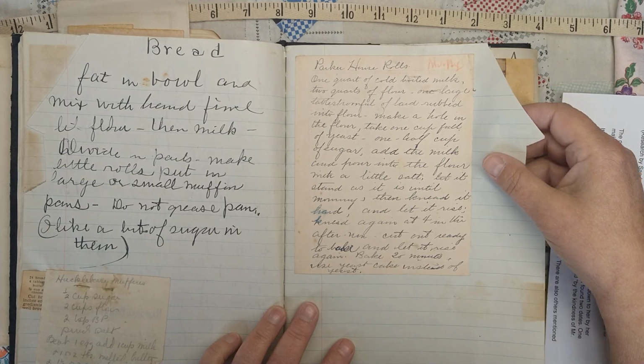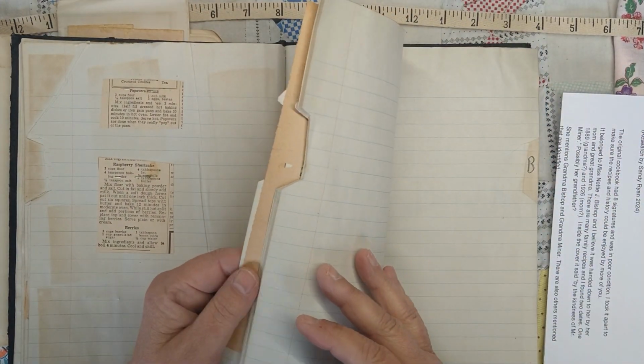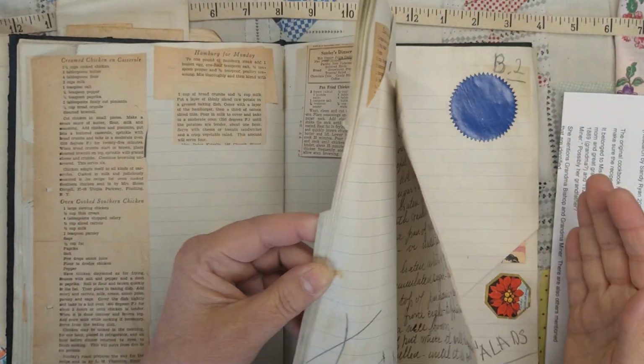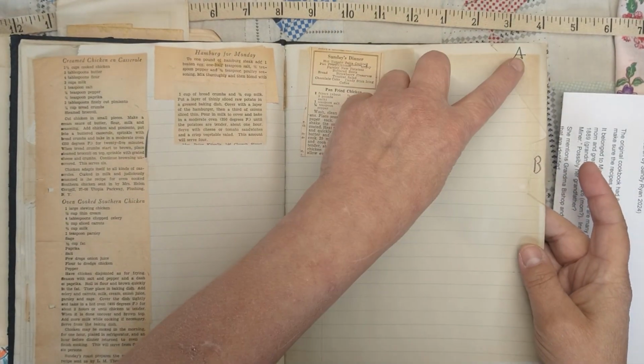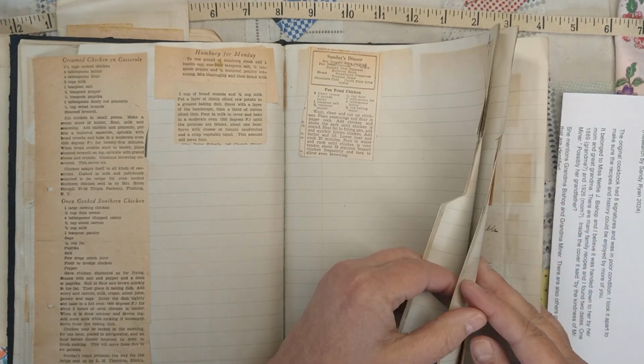It's just so hard to tell. Like I said, I didn't find many dates on them. So it kind of goes along that way. And then you can see they made their own. I actually think this could be like early 1900s.